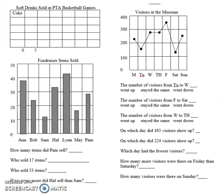So here we go. We did who sold 33. We just got the last one. How many more did Hal sell than Sam? Hal was 33 and Sam looks like 11, 12, maybe 13. I'm going to go with 12. So I got 33 minus 12, which would be 21.